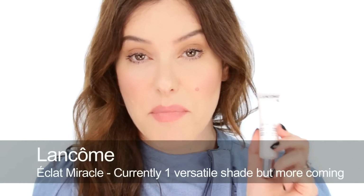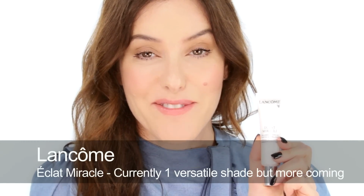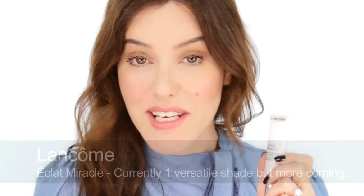So on to another all-time favorite, and that's Eclat Miracle by Lancôme. And funnily enough, this was discontinued a few years ago, and I was furious, and I went and bought as many as I could, so I had a big stash of it. And then obviously I got the job at Lancôme about a year and a half ago, and the first thing I said when I arrived was, you have to bring this product back because I'm running out of it. I need it for my kit. So it's relaunched basically for me, which is nice.